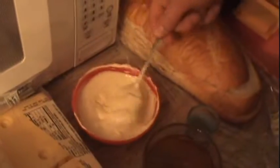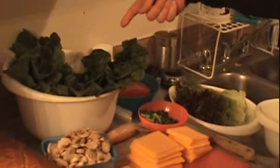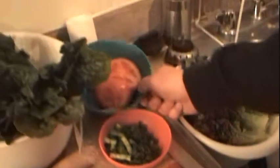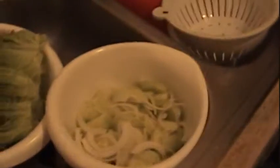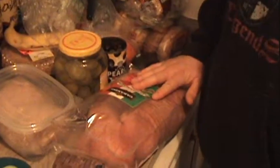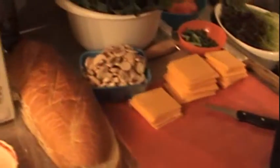Approaching assembly of the sandwich. We had to make a little more of our sauce. It's mayonnaise, ranch dressing, and some horseradish. We have pepper jack, Swiss, cheddar. We got romaine and red leaf lettuce. We got cucumber and onion, green onion, sliced tomato, mushrooms, a little avocado, sliced red bell pepper, pickles and olives, sliced ham, roast beef, some Genoa salami, sliced turkey breast, some grated Romano cheese. Delicious, delicious.